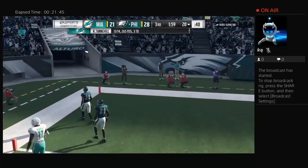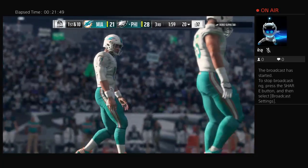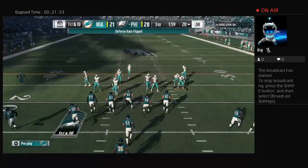And they will not be able to hook up there. It's incomplete. The Dolphins can't convert on fourth down, and the Eagles defense is able to hold.